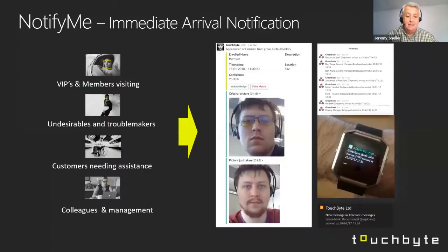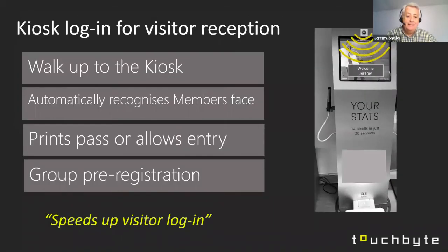As I say, this is the Notify Me product, which basically can notify either a watch or an application running on a smartphone. And again, you've got literally different types of categories. We can categorize them, and different things happen when they arrive.